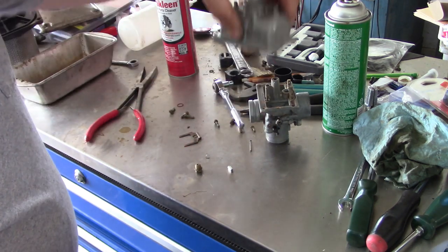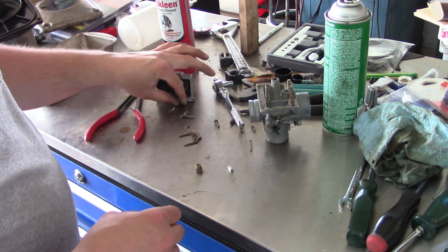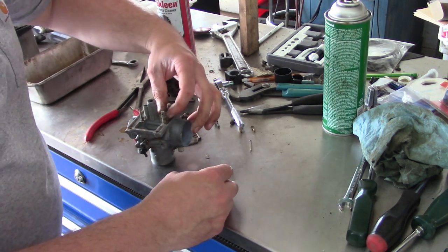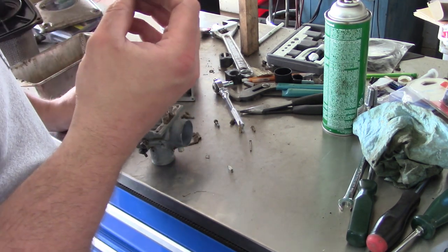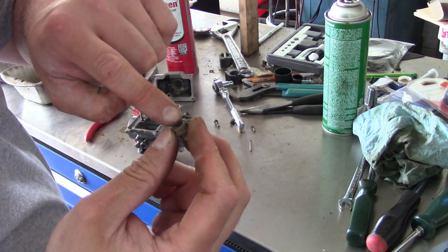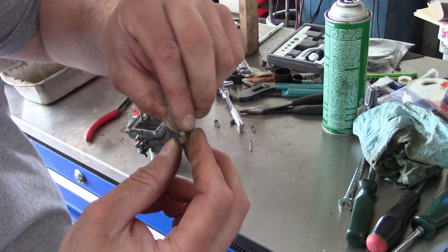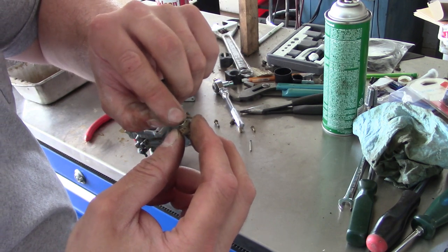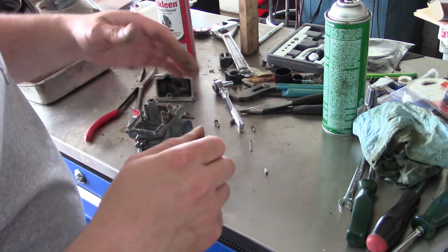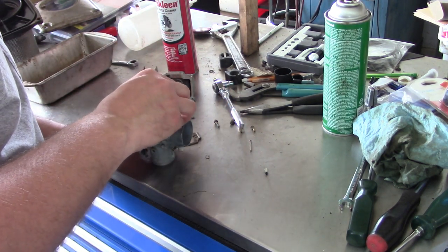These little plastic caps keep the floats from falling off, I guess just during assembly, because they can't really fall off once the carburetor's put together. So we'll put our seat back together. There's quite a bit of wear on the seat. It's actually worn where the corners of the needle have kind of worn that, so it just wiggles around in there pretty badly. So if we have problems with the carburetor and we need to order a kit, this is something we're going to want to replace. But I bet it'll run fine like that.